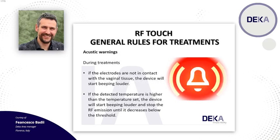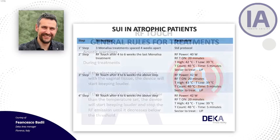From a safety standpoint, we have also added acoustic warnings. So if the electrodes are not in contact with the vaginal tissue, the device will start beeping louder. If the detected temperature is higher than the temperature set, the device will start beeping louder and stop the RF emission until it decreases below the threshold. So on board there is a lot of safety for patients and for our users.